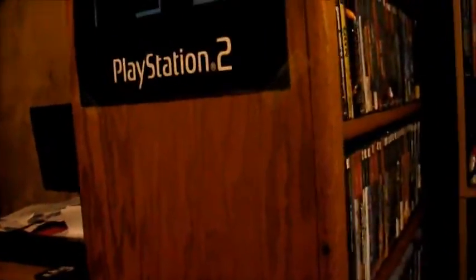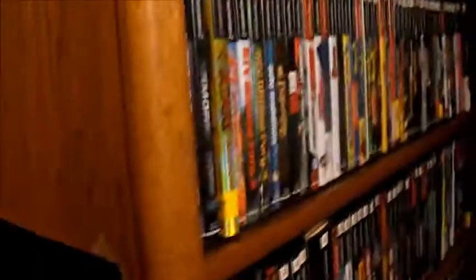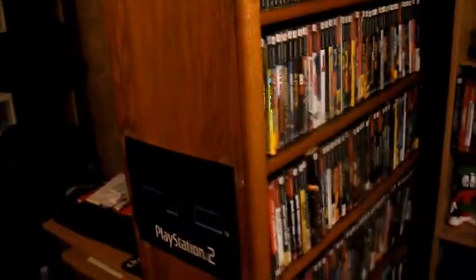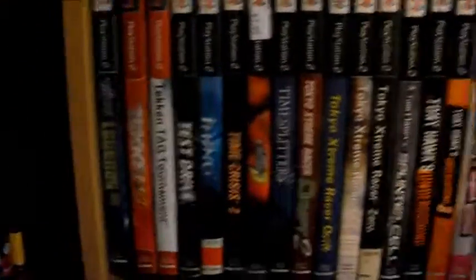Just gonna give you an idea of how wide the shelf is. I'll get up here and show you what it looks like from a distance. So there's my figurines on top, PS1 games, PS2 games, PS3 and 4 and all that. I wasn't able to fit all of my PS2 games on that shelf, so I have them over here on the side. So there's some more PS2 games.